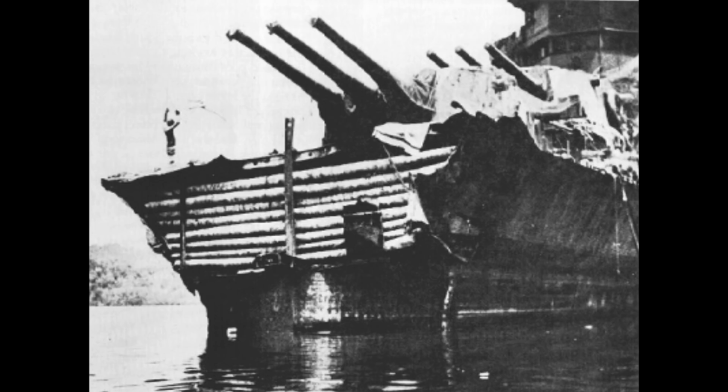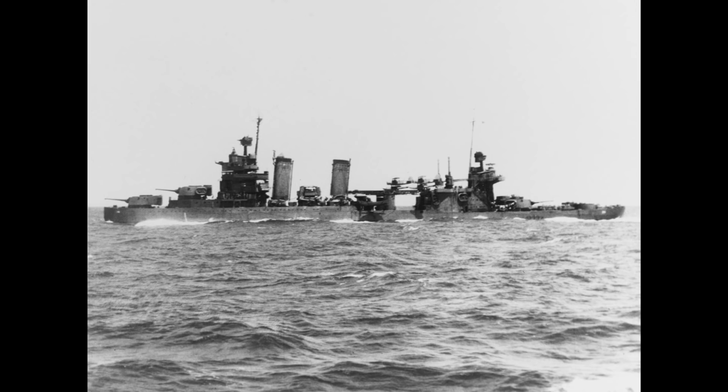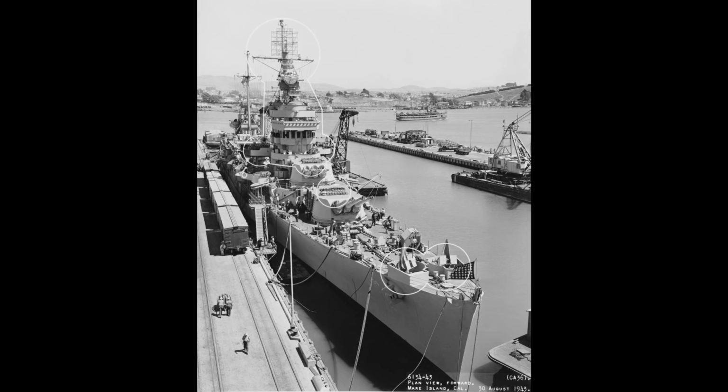However, thanks to quick work by her surviving crew, she was quickly patched up with coconut logs once what was left of the bow had been removed, and then she set sail to a slightly better supplied port and received a temporary stub bow, which in turn allowed her to make it back across the Pacific to the continental United States for a full repair and refit.